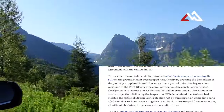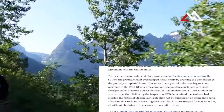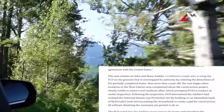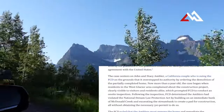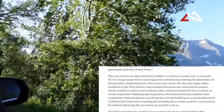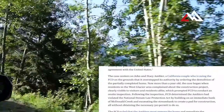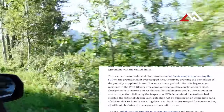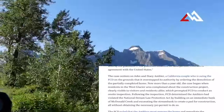Now more than a year old, the case began when residents in the West Glacier area complained about the construction project, clearly visible to visitors and residents alike, which prompted the Conservation District to conduct an on-site inspection. Following the inspection, Flathead Conservation District determined that the Amblers had violated the Natural Stream Law Protection Act by building on an immediate bank of McDonald Creek and excavating the stream bank to create a pad for construction, all without obtaining the necessary 310 permit to do so.